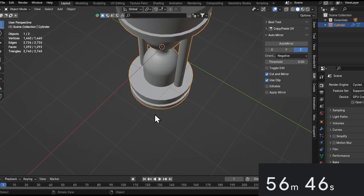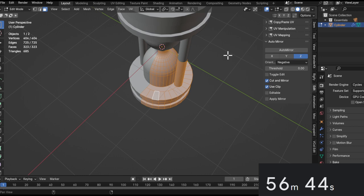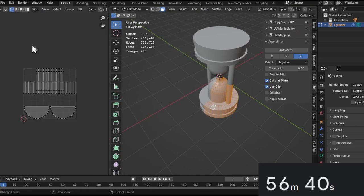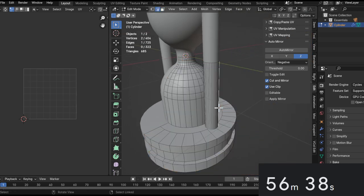Okay, so we got the hourglass. I just need to now unwrap it. Luckily, it's pretty easy to unwrap this bad boy because it's literally all cylinders.